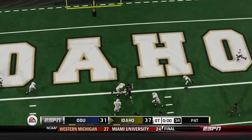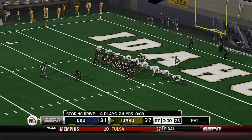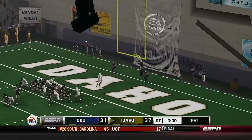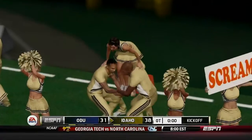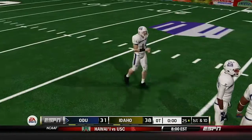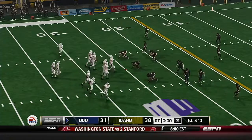Now you put this thing in the hands of your defense. If they step up, you get the win. He splits the uprights with the extra point. It's first and 10. Ball on the 25.